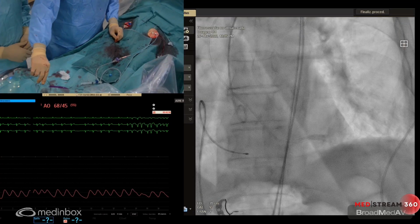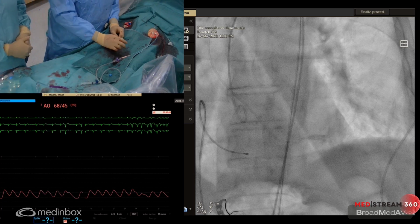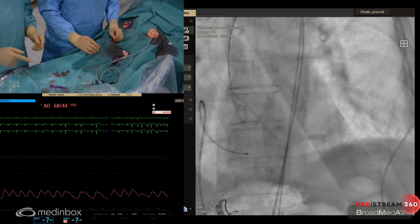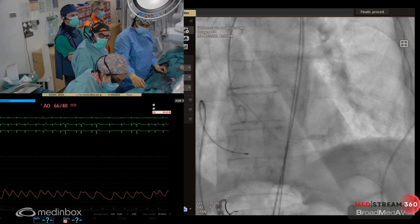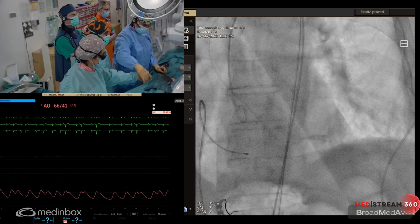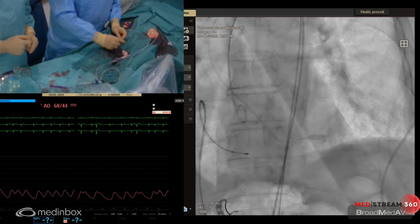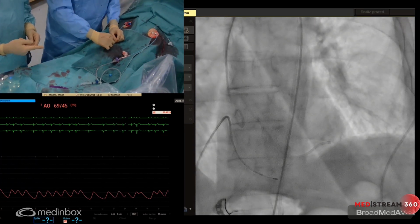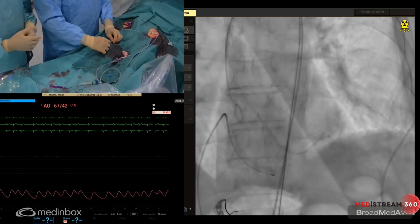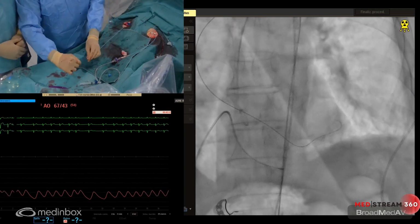Now Santiago has crossed with a Terumo wire through the left ventricle. We usually don't use this catheter to advance the Safari wire, but we use it as an intermediate step. We interchange with a 035 conventional wire. We advance the pigtail, as you are going to see now, and then we use the pigtail to advance the Safari wire in this case.